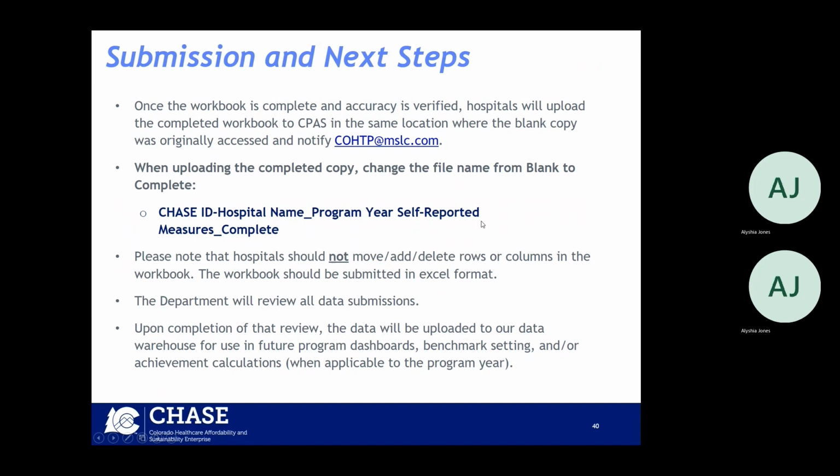And the reason we want to really emphasize this naming scheme is because we have a mechanism that will notify us automatically if a workbook is uploaded under this naming scheme. But if this naming scheme is not followed, it doesn't always notify us.